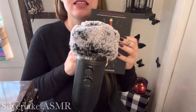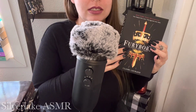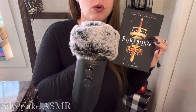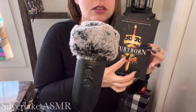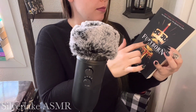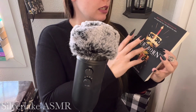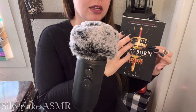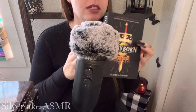But they said that they saw on TikTok that this was as good as, well, this is the second one. No, this is book one. Awesome. It's called Furyborn, in the Empirium trilogy. And this was listed: the world will fall, two queens will rise. This was listed as, like, if you loved this, you'll love this.